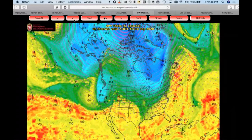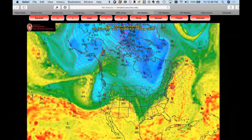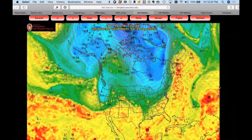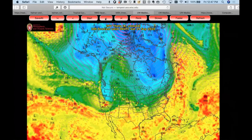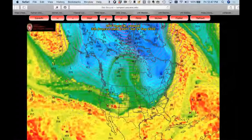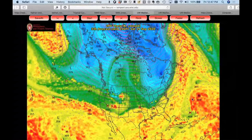But the other interesting thing, I'll go back a couple steps, is what's happening out here in the Atlantic from the outflow from Teddy. You can see this increasingly anticyclonically curved region of outflow with increasing potential temperatures. And this is, again, a nice broad anticyclone over and ahead of Hurricane Teddy. And you can see this warmth move eastward, approaching the latitude and the location of Bermuda.